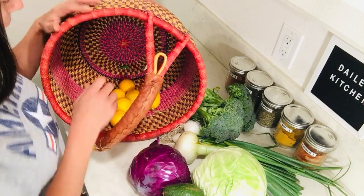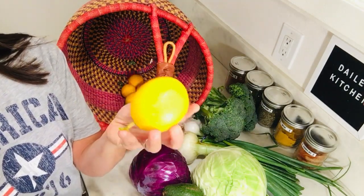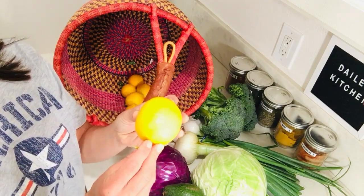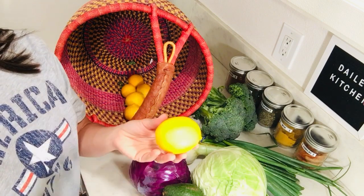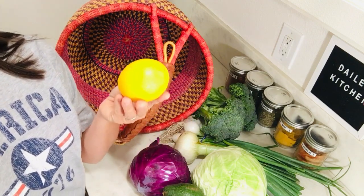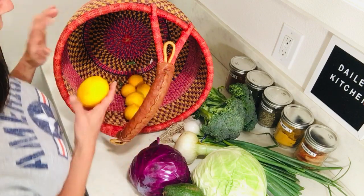Okay, and then another item that I really like to buy are lemons. Lemons are packed with antioxidants. They're very electrifying. They're really great when you blend them up with water and kale powder. I've been really enjoying that as an alkalizing drink. So kale powder, lemon, and water. I've been drinking that throughout the day, and it's just keeping me super hydrated.